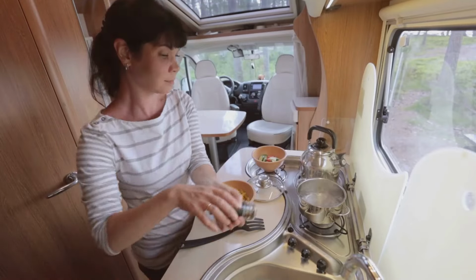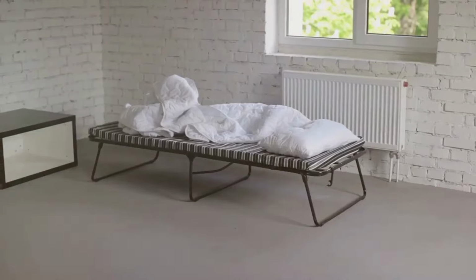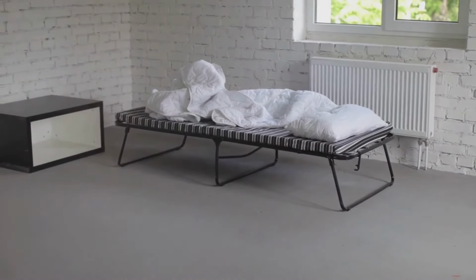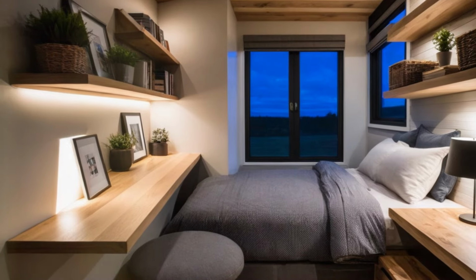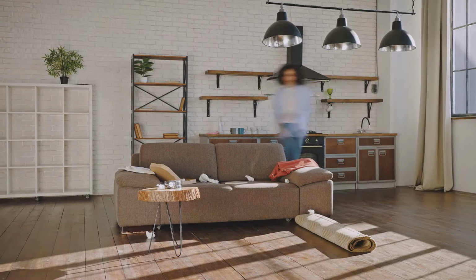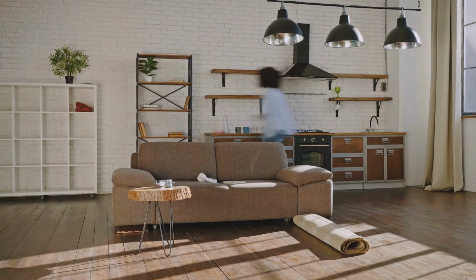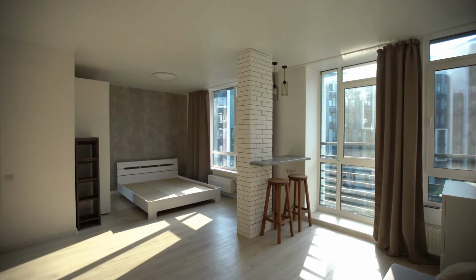Okay, imagine this. You're making dinner, but your kitchen counter is also your desk. And oh yeah, that bed you slept in? It needs to be folded up and tucked away before you can actually use the living room. Welcome to the world of multifunctional spaces in a tiny house. You're constantly shifting and rearranging furniture just to do basic everyday tasks. It's like living in a giant puzzle box where every piece has multiple uses.